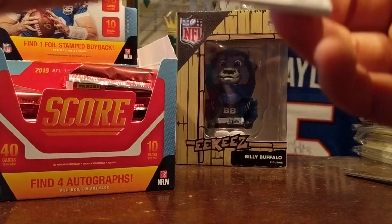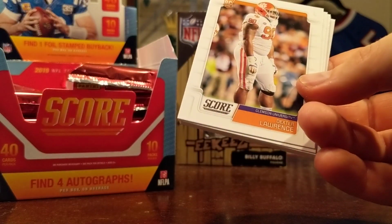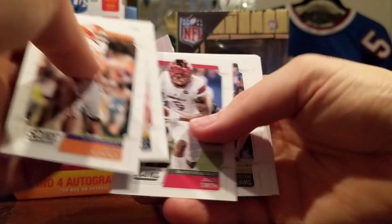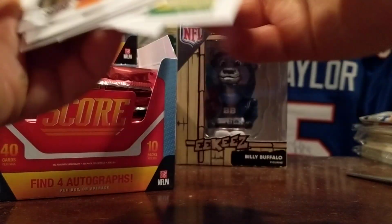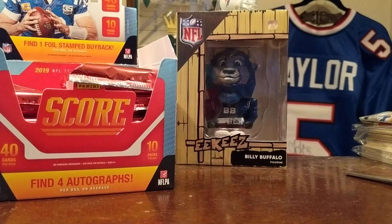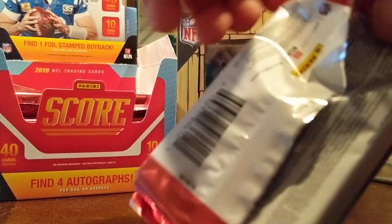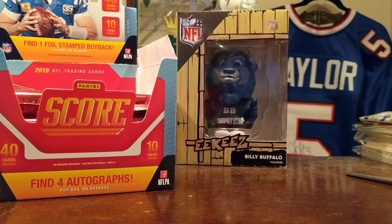Alright. I feel like... sounds vaguely familiar. I don't know. Anyway, our rookies... Lawrence, Williams, 2 Dexters in a row. How about that? Jalen Smith, Preston Williams, Thompson, Font, Ridley, Mitchell, Gary, Damian Harris. And I'm not going to know most of the rookies. I've been slacking this year. But, you know, I got time to make it up.